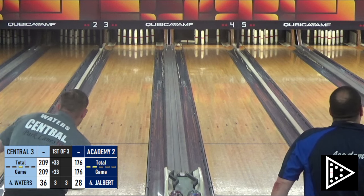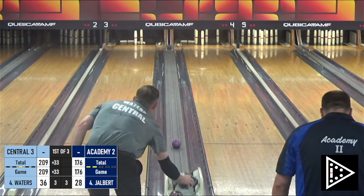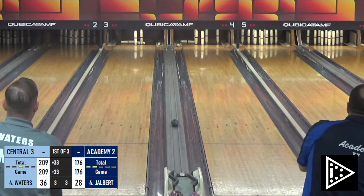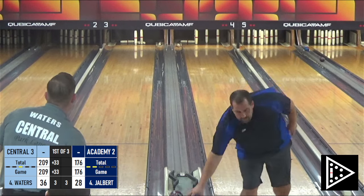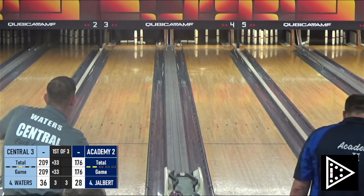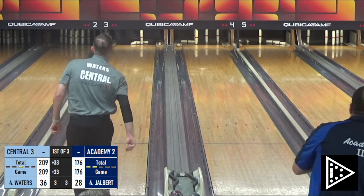Waters in week 1 had 324, and in week 3, 358. He's got the pin standing on this, 1, 3, and 9. Ooh, head pin full. Well, I came into this with the theory of, does Academy 2 really deserve the record, or are they getting some bad breaks? That might be one example for the latter.